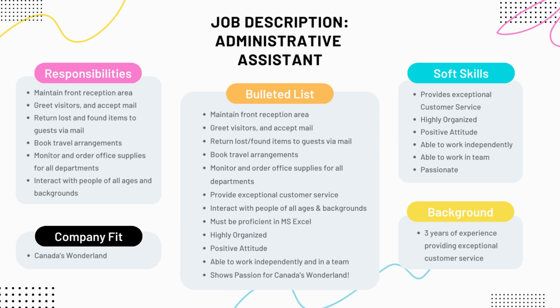Take this example of a job description for an administrative assistant at Canada's Wonderland. In the middle, you can see the list we created by reviewing the job description. In the surrounding categories, you can see how the list was organized. The responsibilities of the role include maintain front desk reception area, greet visitors and accept mail, return lost and found items to guests via mail.